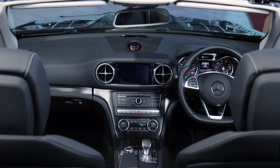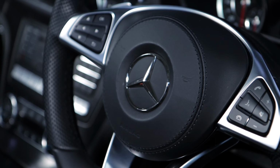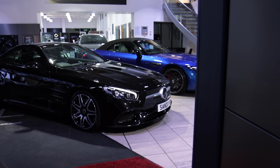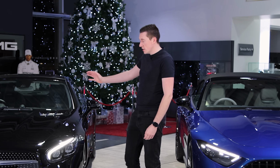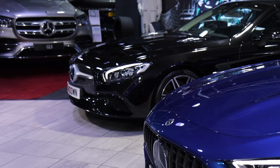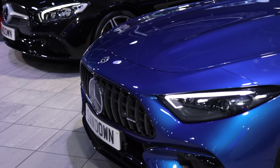It's had that awesome, very luxurious interior, but because it has been around for a while, it was starting to show its age compared to some of these new cars with these awesome screens and all these gadgets. Don't get me wrong, it is an awesome car. But when you compare that to the new one, Mercedes-Benz have literally taken it to a whole new level. I think this deserves to be on a movie set or something because it looks absolutely incredible.